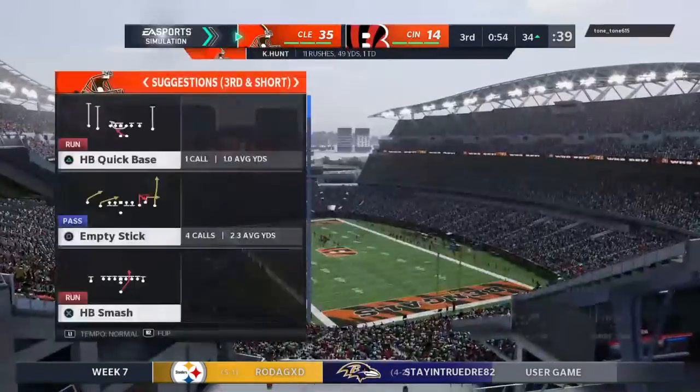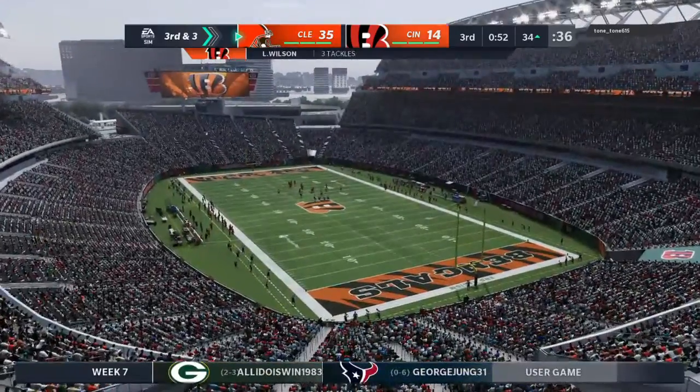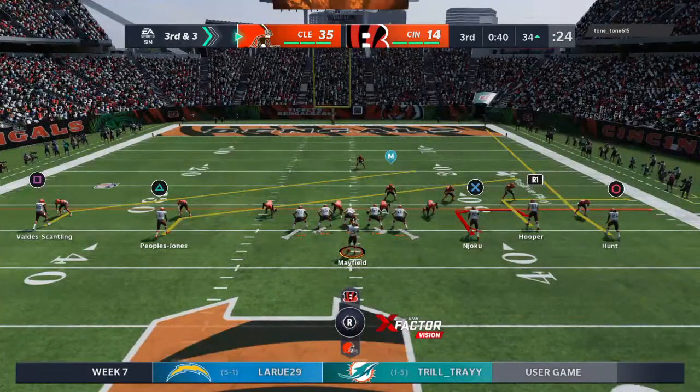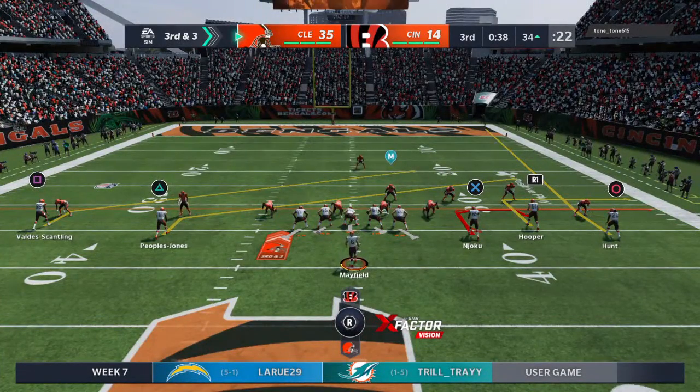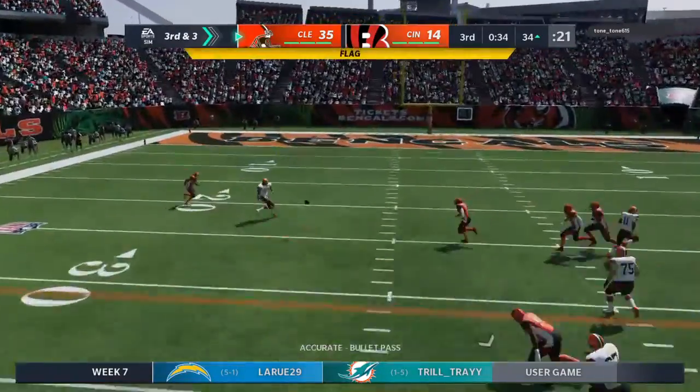He's brought down at the 34. Call it a gain of 4. Wilson on the tackle. Well, you certainly have to give a little credit here because they're playing this game now at their pace. This is ball control football, sustained runs, taking their time and making it work.